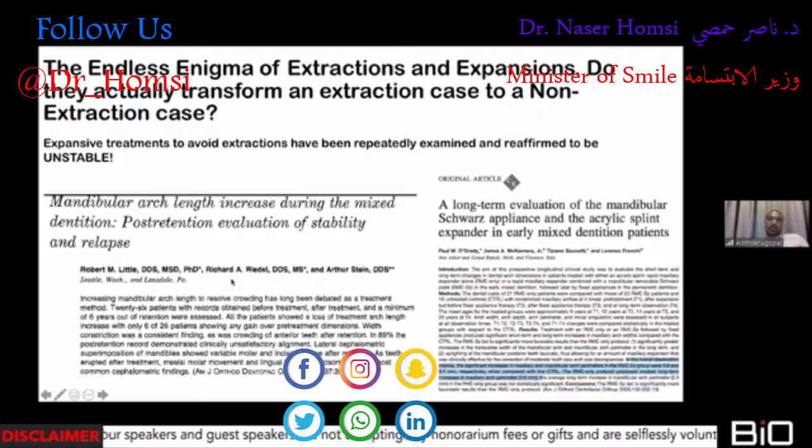So Dr. Little and Riedel have published a paper, mandibular arch length increase during the mixed dentition, post-retention evaluation and stability. Now, very clearly, he has mentioned over here that lateral cephalometric superimpositions of the mandible have shown variable molar and incisor change after retention. When a particular treatment was done non-extraction, which was actually supposed to be done in an extraction fashion, there was a lot of change in the incisor alignment and the mandibular angle as well.